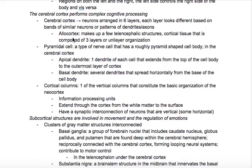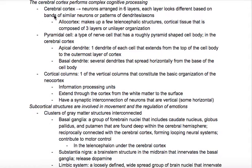Within the cerebral cortex, there is the allocortex. As opposed to the cerebral cortex, some portions of the telencephalon are composed of only 3 layers as opposed to the 6 layers, and that is called the allocortex. Within the cerebral cortex, the neurons that compose these 6 layers are pyramidal cells and cortical columns.